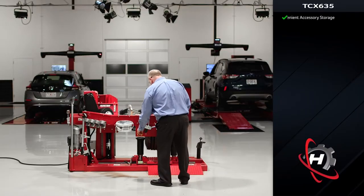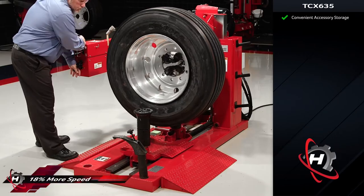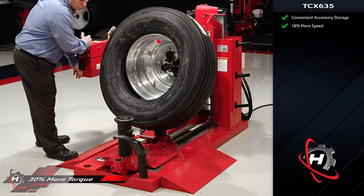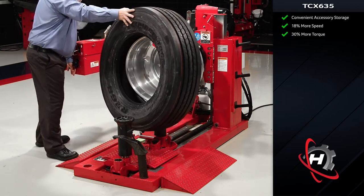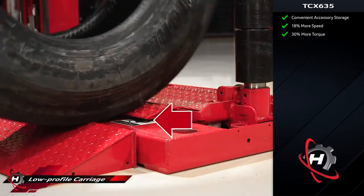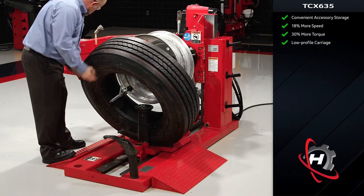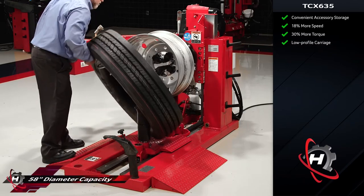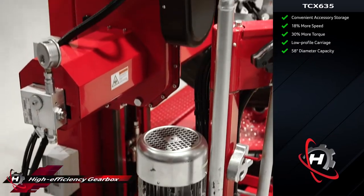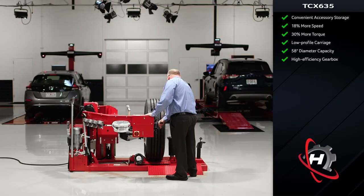Introducing Hunter's new TCX 635 HD tire changer. The 635 HD has 18% more speed and 30% more torque than the previous model. This means faster and more powerful over-the-road tire changing on standard, wide base, and super single assemblies. That lower carriage means more ergonomic roll-up, adding even more safety to your tire changing operations. That lower carriage also delivers an increase in 3 inches of overall tire diameter capability. And a new high-efficiency gearbox promises long, trouble-free life in addition to all that increased speed and power.